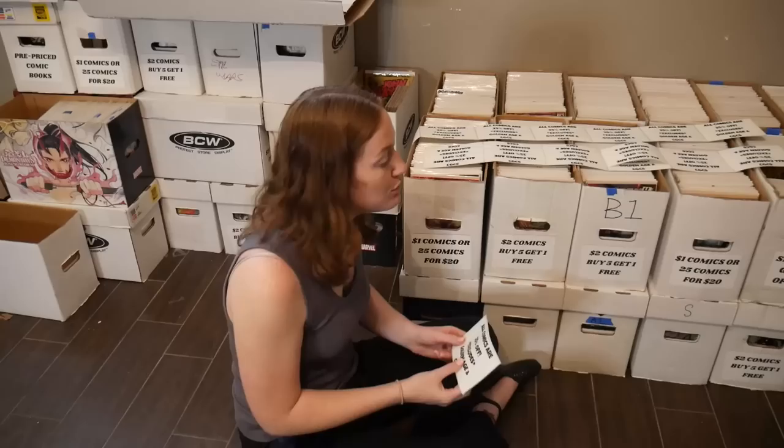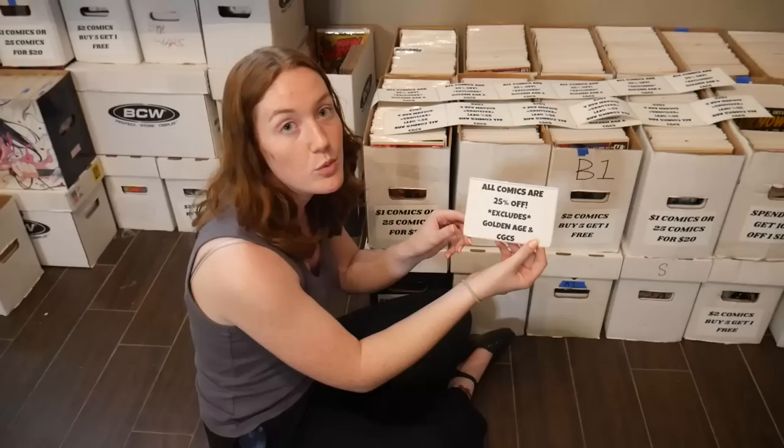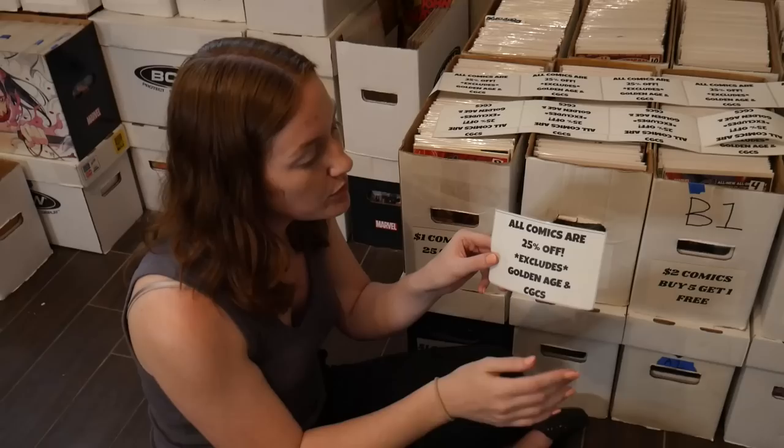Hey guys, it is the next day. It is Thursday afternoon right now. So as you can see, we still have our old stickers on here from when we did the DeLand show a few months ago. So we printed out some new ones and we decided to do a pretty crazy deal on everything for the Thrift N Comics sale. So we're gonna do all comics 25% off, only excluding the Golden Age books and the CGC.